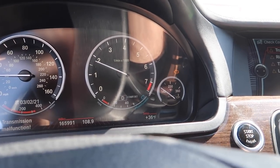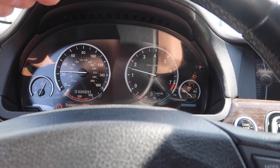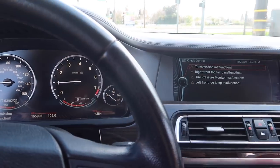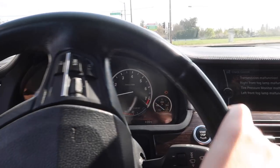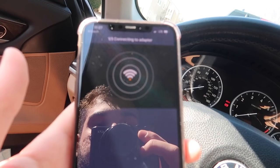So let's head out. All right, guys, so the hoopty just got a check engine light and a transmission malfunction light. What's going on here, guys? Let's go ahead. We're right back to the house and we need to diagnose this thing because I'm not taking it out for a drive. We have some major engine things going on right now.